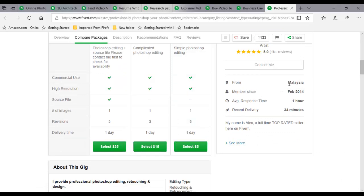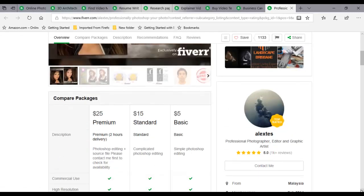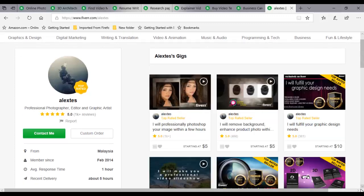And this person is from Malaysia, and has more than 1,000 reviews for this particular gig. If you visit this person's profile, this is the person's profile, a top rated seller. If you click on it to visit the profile, you see other gigs that the person is offering.